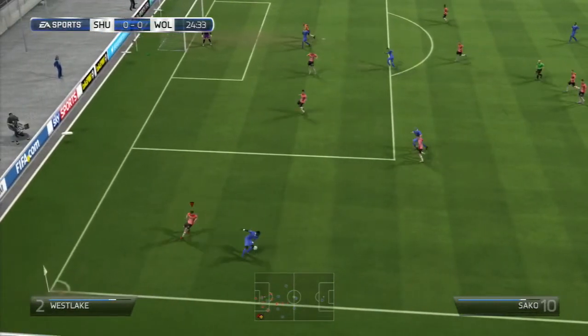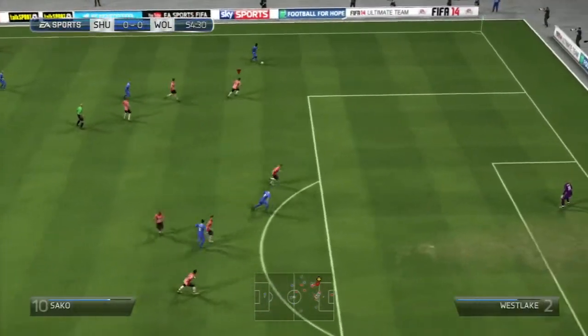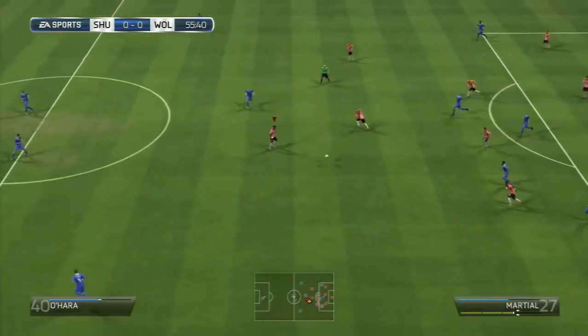But here they do have the first chance through Sacco. Sacco does put a good ball in the box. It comes to their player here at the edge of the box, but unfortunately for them, it was a pretty weak shot and it was an easy save for Labantev. But here, a better chance for them. A good ball gets put in the box, but we do then manage to get the ball clear.